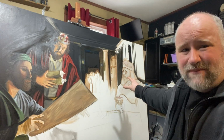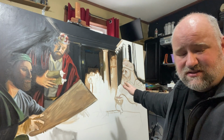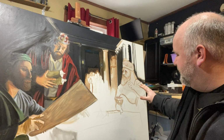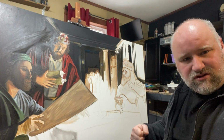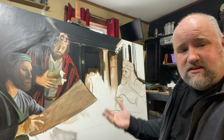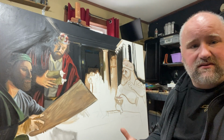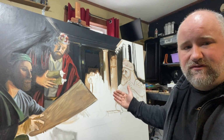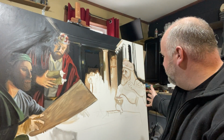I'm actually not very happy with how I painted or sketched this out, so I'm going to be going back to the drawing board on this and changing his posture a little bit. It looks a little awkward, and that's what happens with paintings. But anyway, he's going to be wearing gold. He's representing the Philosopher's Stone, the end process of the alchemical process here.